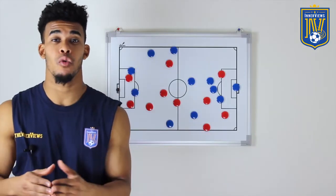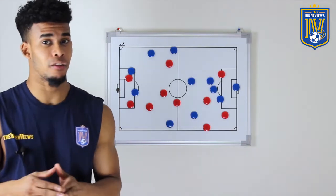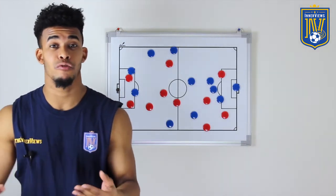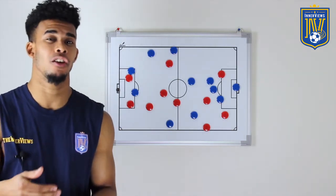Whereas Juventus have the quality to make the difference when you do switch off, and they did that in the first half. So now let's get to the second half and see what changes Fiorentina made to try and rescue a point, or perhaps three, and how Juventus were able to kill off the game.